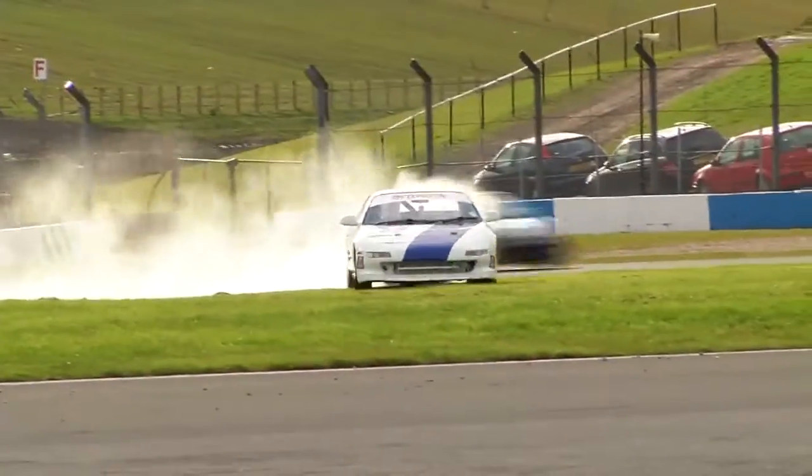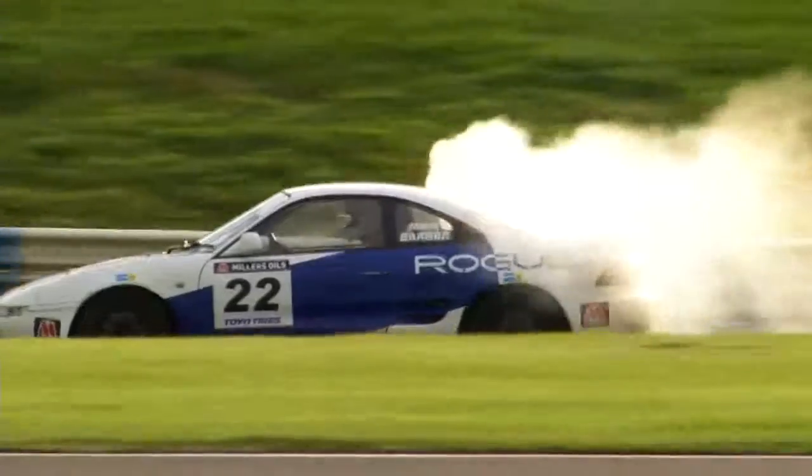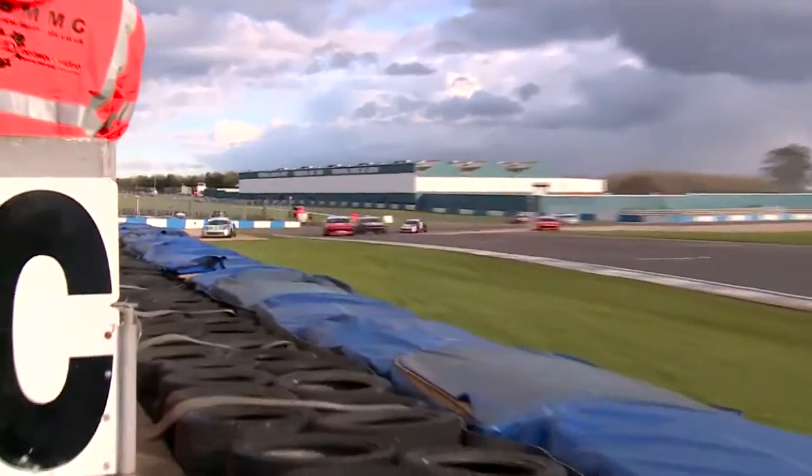Oh, and big problems there. And that's Mark Barber, who was in third place. Looks like the engine has gone there on Mark Barber's car. He's off onto the grass between McLean's and Coppice corner. He's going to, I think, park up by the barriers. He'll find the nearest exit point and Marshall's post.